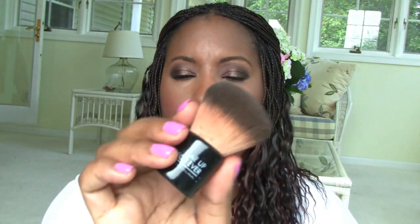A lot of people in the past have asked me how I apply it, and I always apply my Bare Minerals foundation with a kabuki. My favorite happens to be the Makeup Forever, and this brush has been through it, okay? I just used it today, so it's not clean or anything. But this is my favorite. I use this Makeup Forever kabuki.